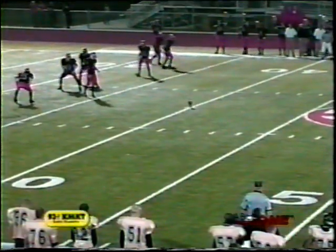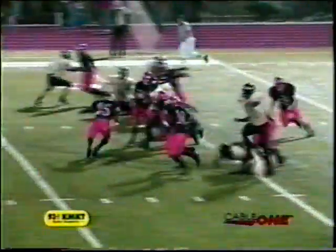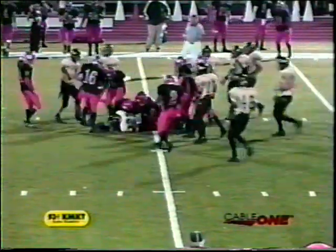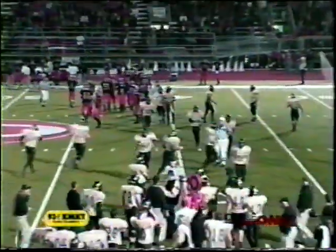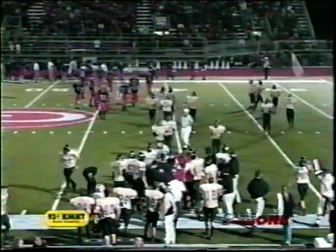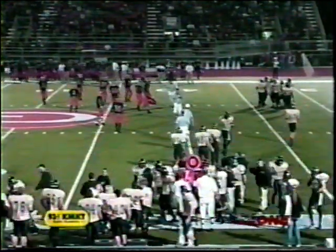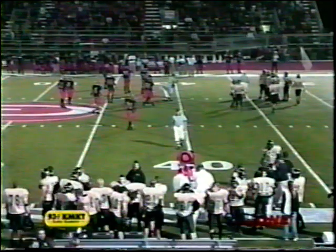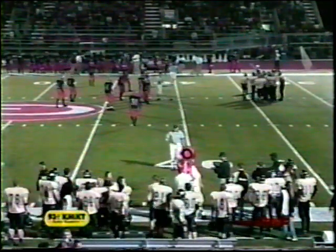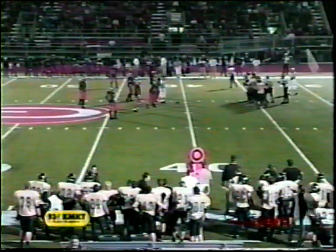Chris Yancey to kick off for Greenville. 6-yard line. Tackle made there by number 33, Jermaine Brown. From the 36, gets out number 41, Denison, first down. And he's not.